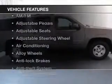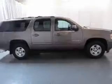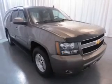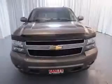Plus, enjoy these notable features that are included in this vehicle: keyless entry, leather seats, power windows, cruise control, a DVD system, an AM/FM stereo, a satellite radio.